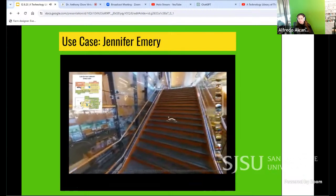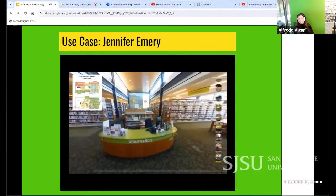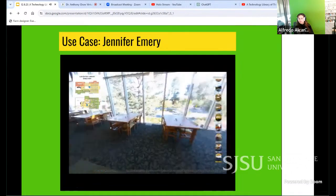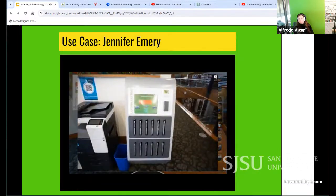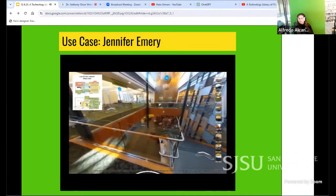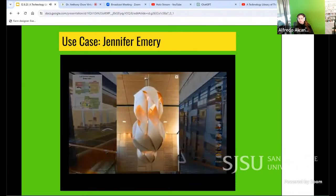And we'll go upstairs. And up here there's the information desk, and they can choose which way to go. And it's really up to you how many of these little hotspots you want to put in. I find that we don't want it to be too much, too confusing. Here's a laptop checkout. Too many options is just a little overwhelming for most viewers.